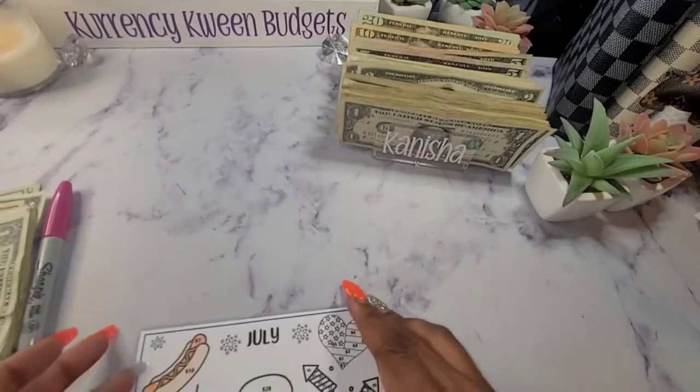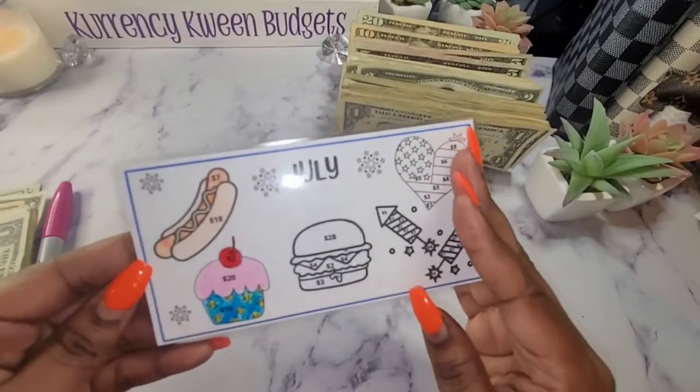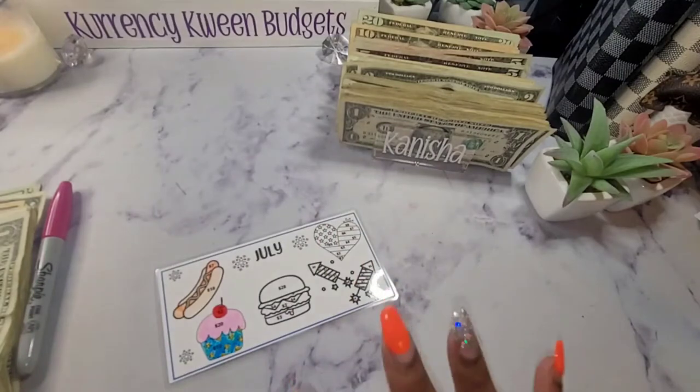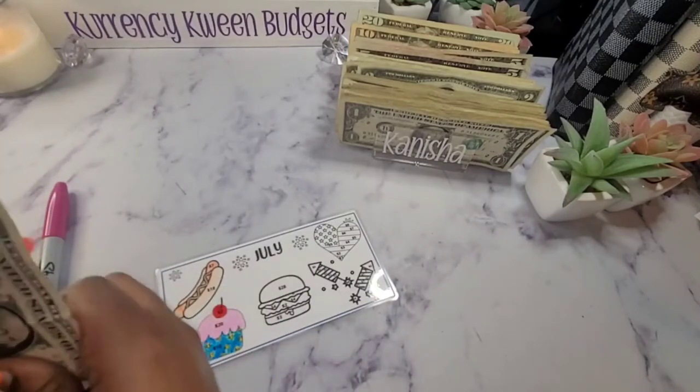Okay, so we got that all colored in. It's not perfect, but y'all, I like to watch people color. Some kind of satisfaction, don't ask me what it is, but I do actually like to see people do that.